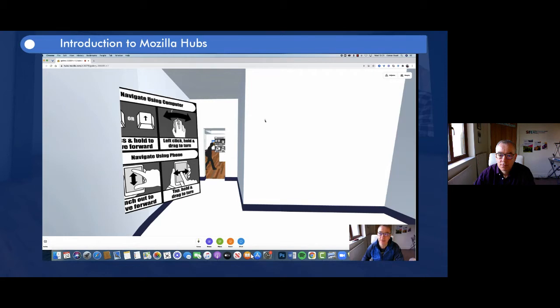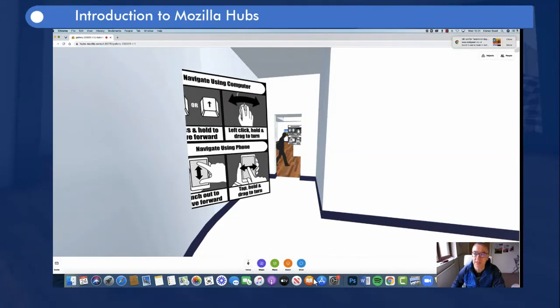When you land in, I'm signed in here on Mozilla Hubs. When you come into this space, the first thing, if you've never done this before, is you need to get used to navigation. When you arrive here, you'll be met with a control mechanism explainer telling you how to navigate. You can take your time, and it is WASD, getting used to the keyboard. If you're on a desktop, I find this a little bit easier than on a mobile phone.